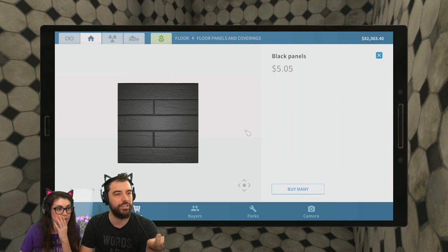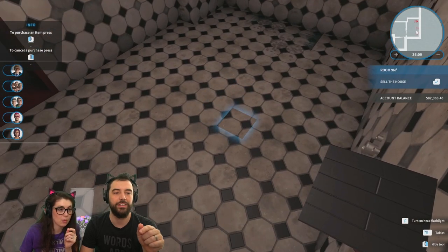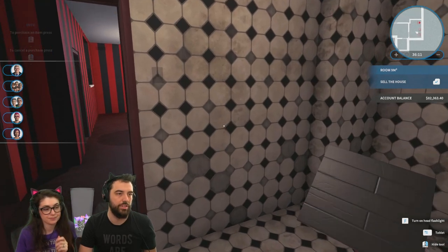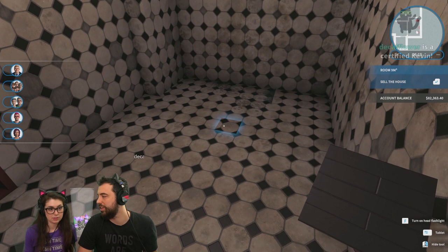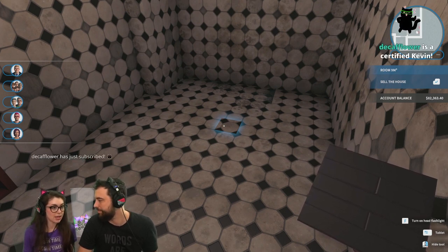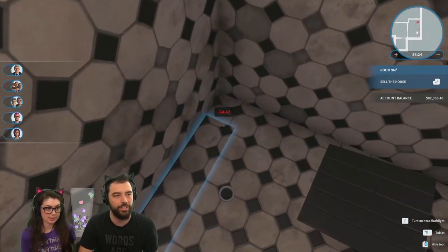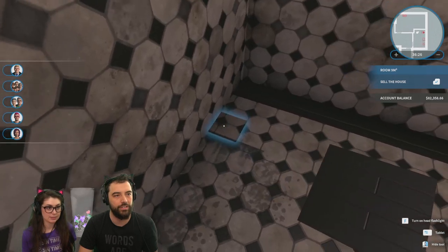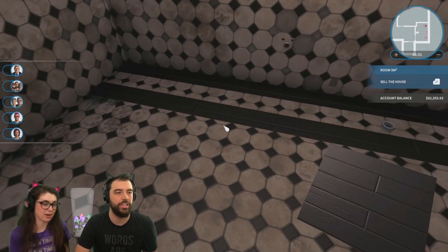Black panels. Wall? That might be floor. What's this panels, though? That's a great floor. Can you put it on the wall? No. Yes, there's black floor. So we could do Beetlejuice floor. Oh, we could do the floor. You want to do that? Let's do it long ways. Like this? Like from here to there? Yeah. We'll mix it up, because I don't want to use the same formula for every room.